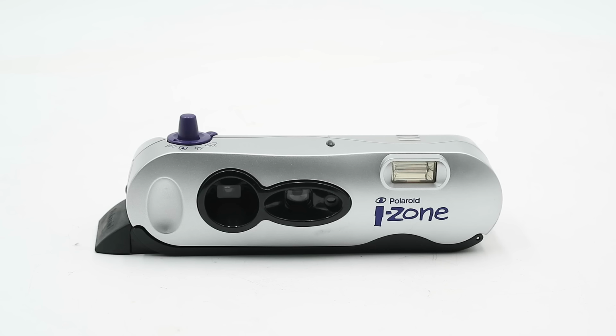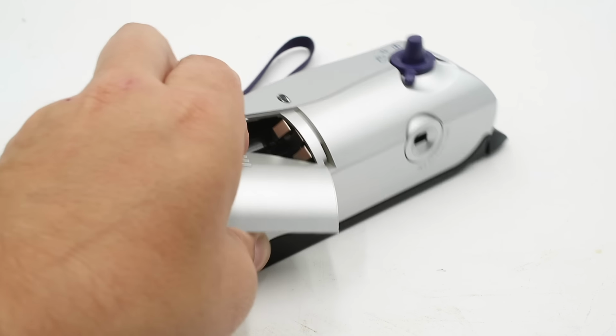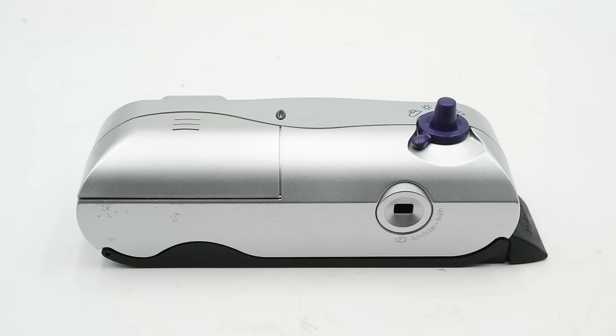Now, just like the PopShots and the JoyCam, this has a very simple control layout. We have an electronic flash, which stays on all the time. It cannot be deactivated. But unlike previous integral film formats, pocket film didn't have an integral battery. So this camera had to be loaded with two AA batteries to power the flash. There's also a direct viewfinder, though strangely there doesn't seem to be any sort of exposure counter window.